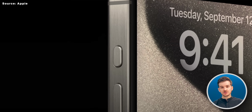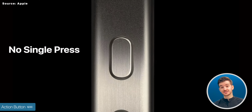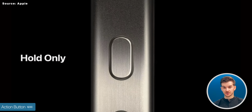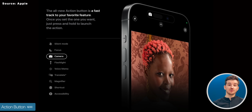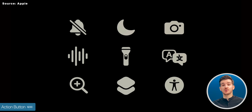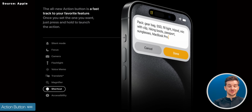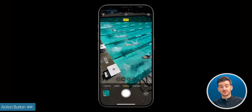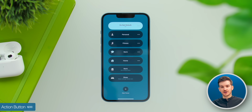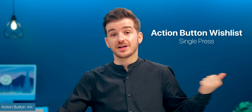The Pro models also get a new action button that replaces the mute switch, but it doesn't quite work in the same way as we expected it to. So there's no single press and there's no double press either. You simply hold it to enable the action. By default, this is set to silent mode, and you can change that to launching the camera, switching between focus modes, and more, including even assigning Siri shortcuts to it, which essentially lets it do anything that you want. But since it can only be assigned to one thing at one time, if you set it to the camera, for example, you'll only be able to mute your iPhone by using the control center. I really hope that they fix this and allow us to have single and double presses too.